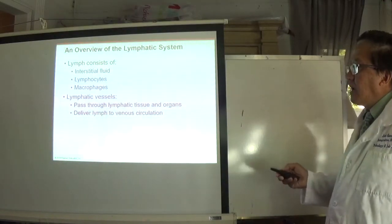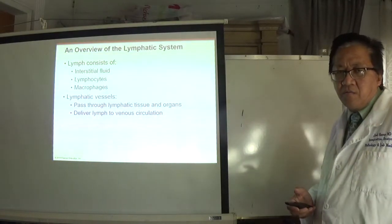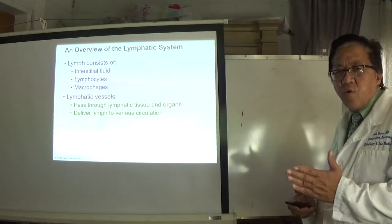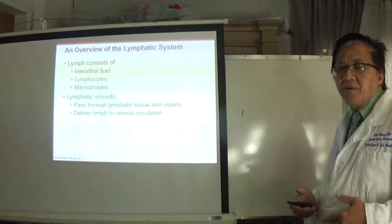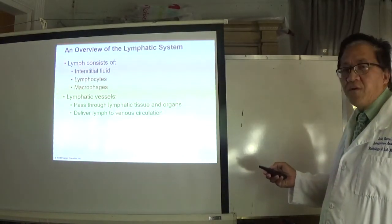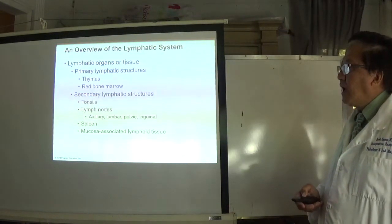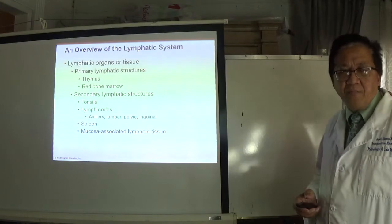Okay, and lymphatic vessels, these are found when you have blood vessels, right? Normally beside the blood vessel will be a lymphatic vessel, and the lymph flowing through these vessels will be filtered by the lymph nodes or lymph organs. And here is a very important slide.